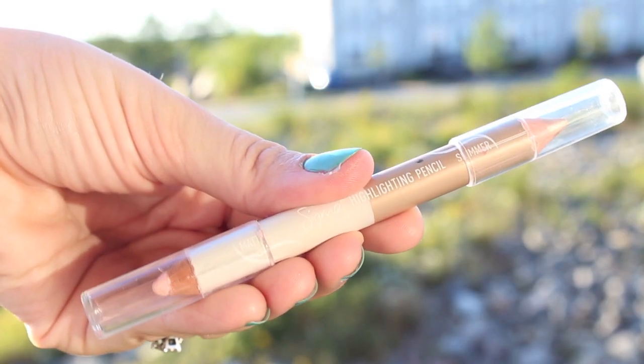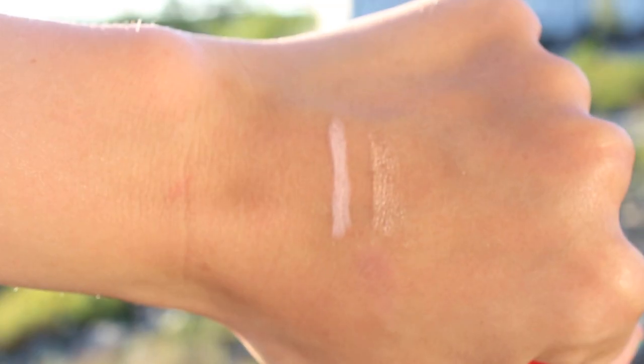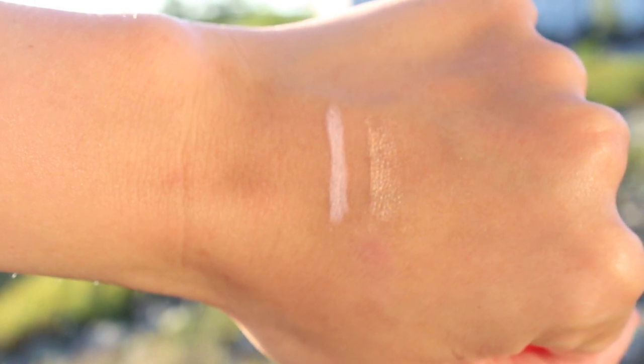This is amazing. This month I have been reaching for my Sigma highlighting pencil a ton. This is a double-ended pencil. One end is matte, one end is shimmer. I mostly reach for the matte side, which is kind of a pinky color, and I mostly use it to highlight my inner corner, but it's just perfect because you can just get right in there and highlight the area you want.